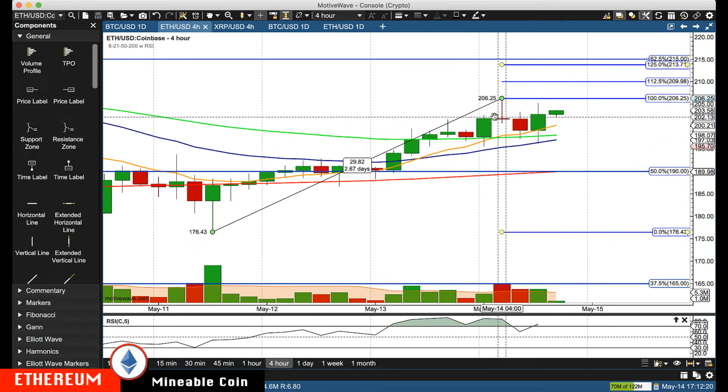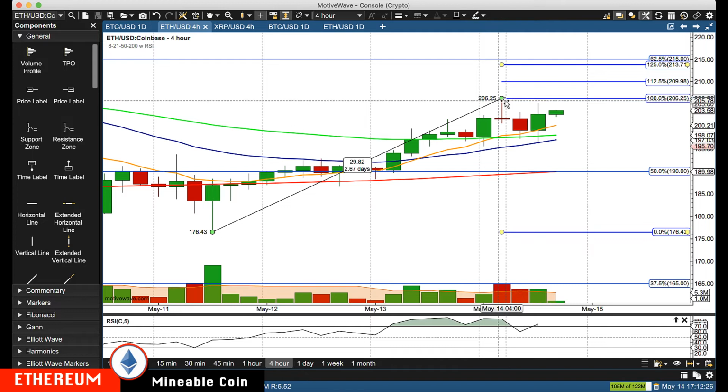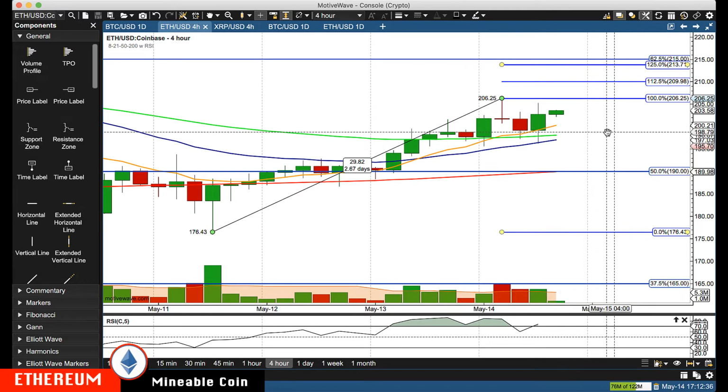So you see here, spike up, coming down, rotating back up, giving us our next key level. So above 206.25, 209.98, so 210, 213.71, so 214 to 250 is the next major level. Support area I'll be watching is about 199, 200. If we did drop below that, then about 197. So between 200 and 197 is a very key support level.